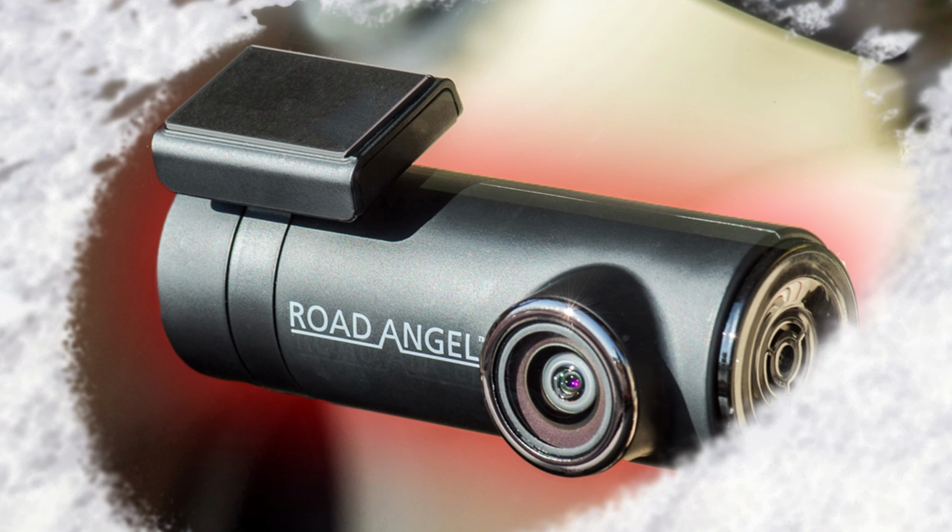Our dash cams are designed and built to the same automated standards as your car is. They can be used in any car, which makes it the ideal dash cam for you.